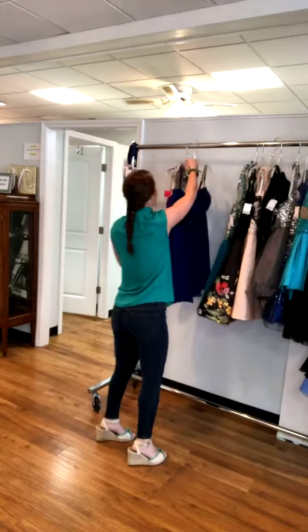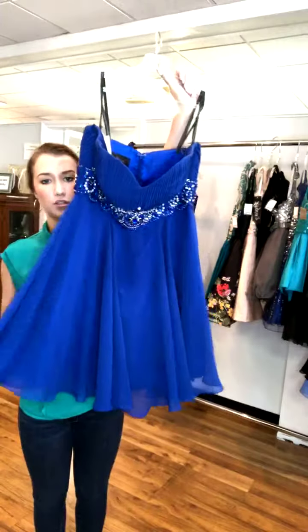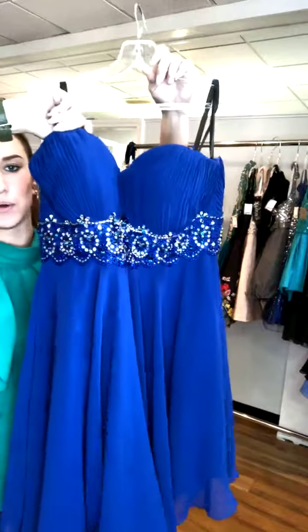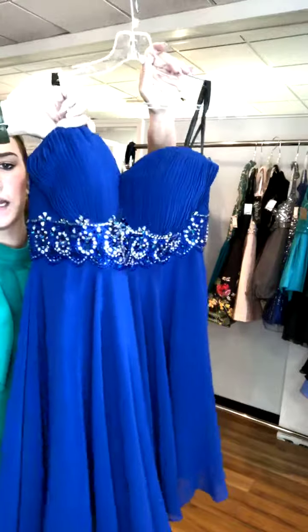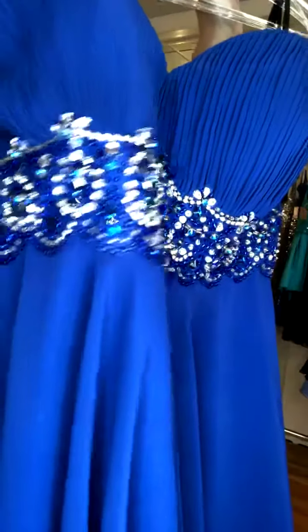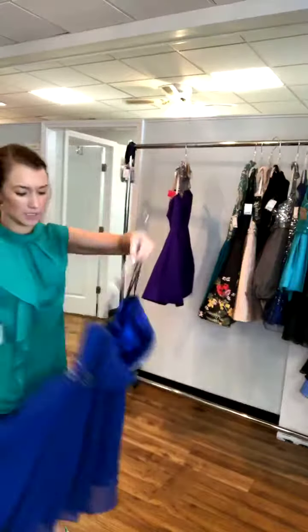I got two more for you guys. This one, another really good one for like 4th of July, red, white, and blue theme. It is just a really nice and simple royal blue chiffon, and then the bodice has ruching, and it does have a really pretty beaded waistline, which is adorable. It is a sweetheart neckline, and it is strapless.